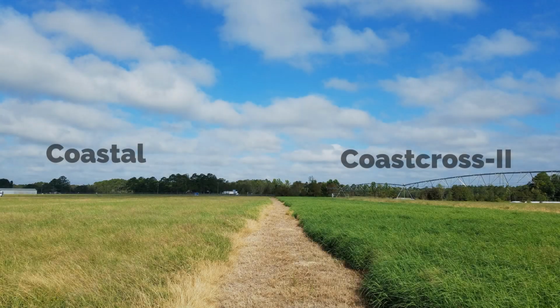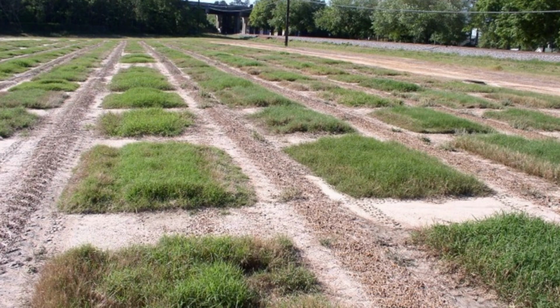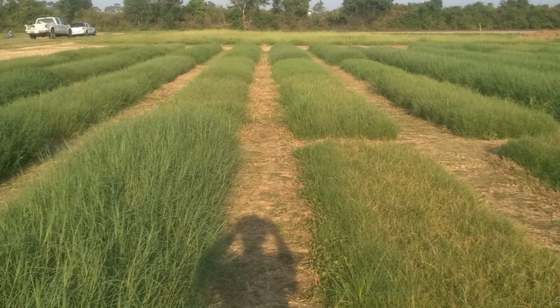Of these 6 varieties, Coast Cross 2 and Tipton 85 are the least susceptible to Bermudagrass stem maggot damage. Work is currently underway in Tipton, Georgia to develop a new Bermudagrass that produces comparative yields to these varieties but shows an increased tolerance to the Bermudagrass stem maggot damage.